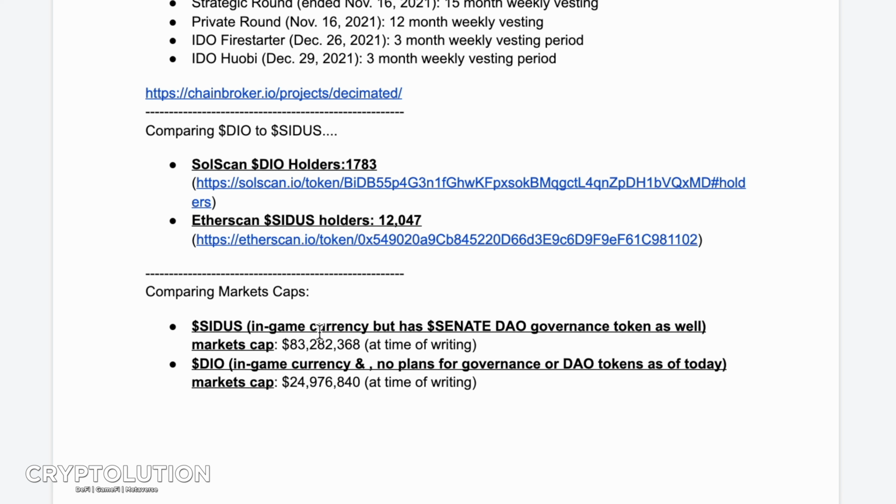Now, in terms of the market cap, Citus, say for instance, is 83 million at the time of writing. And know this, they also have a Senate token, which is a governance token. So they have 2 tokens. And if you're aware, Citus has 39 billion, Senate has 300 million. But DIO only has one set, and that is the DIO token. That is right now at 24 million. So just imagine, this is so undervalued. The market cap is so low. And so it can absolutely catch up, as I said in previous videos, it can catch up to Star Atlas for sure, and it could definitely reach up to Citus. And you know what happens with the token price? Well, you guessed it, it's going to go up in value.